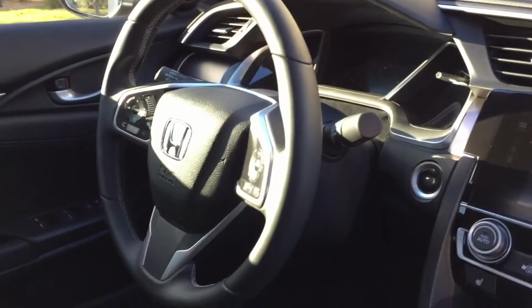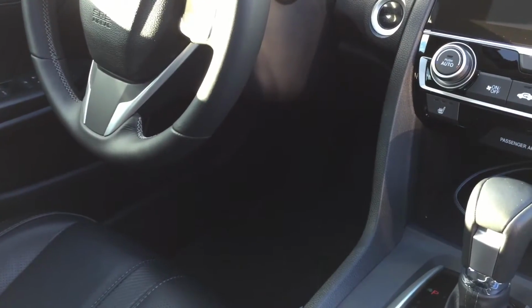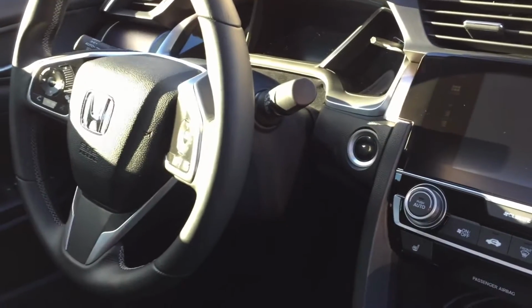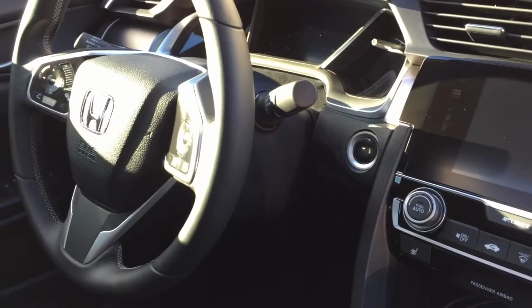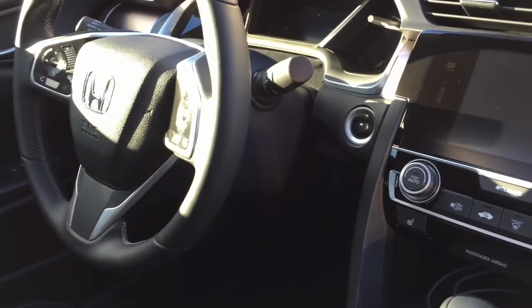Hey folks, just wanted to do a quick video on the interior of the Civic, mainly the leather seats, or care. I've read on some of the blogs and the forums about different techniques to take care of your leather seats, things like that. So I'm going to go over some of it today.